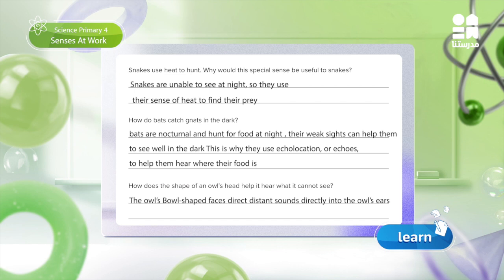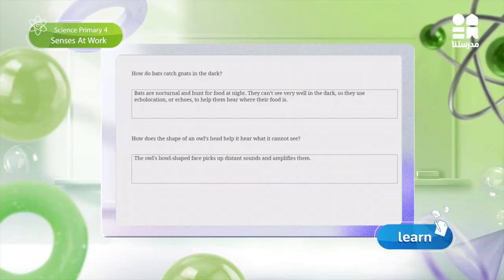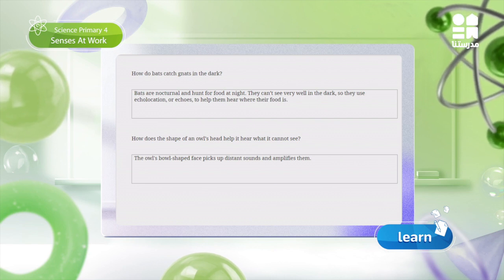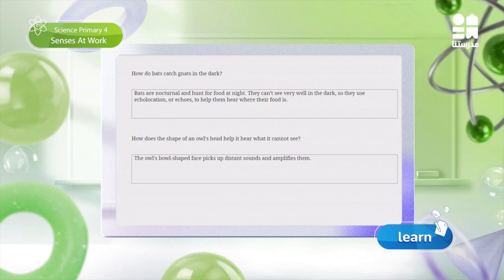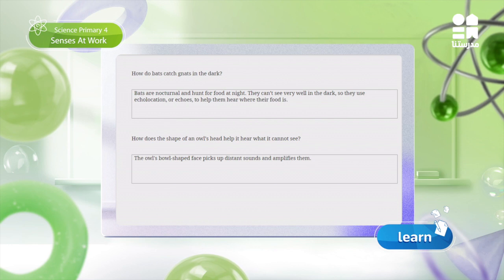What about the second question? How do bats catch gnats in the dark? Although bats are nocturnal and hunt for food at night, their weak eyesight cannot help them to see well in the dark. This is why they use echolocation or echoes to help them hear where their food is, exactly like the dolphins. The third question is about the owls. How does the shape of an owl's head help it hear what it cannot see? The owl's bowl-shaped face directs distant sounds into the owl's ears. That's why they can hear really well.